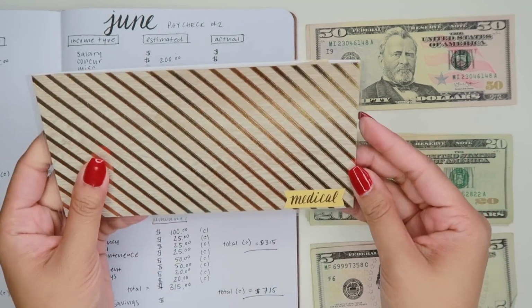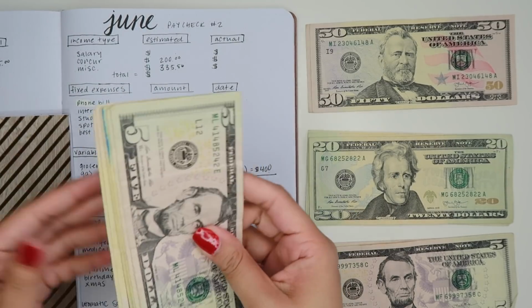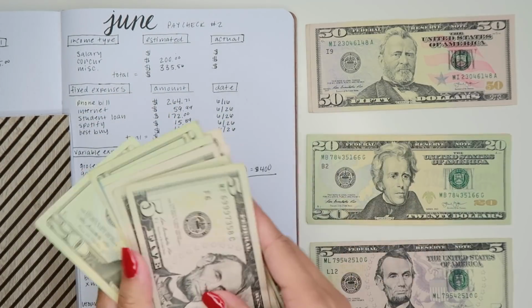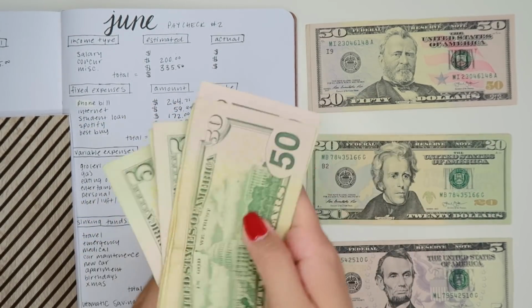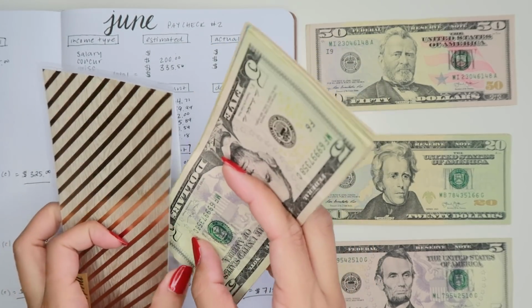Okay, moving on, we have medical. Medical, we're also doing 25 added. So let's do 25. Organize this and then we'll count it. So for our medical envelope, we have 1, 20, 40, 60, 175. All right.